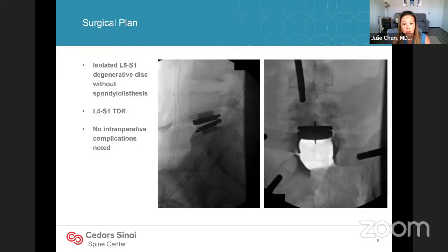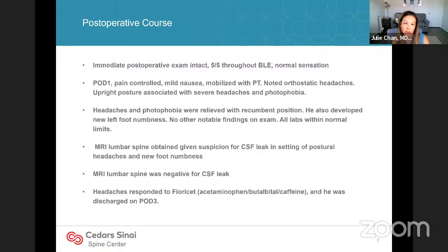Intraoperatively, some films, looks good, nice midline alignment, nice AP and lateral alignment as well. Postoperatively, he did great. Immediately in the PACU, 5 out of 5 strength throughout, normal sensation. The next day, post-op day one, his pain was controlled. Just a little mild nausea, but he was able to get up with PT.